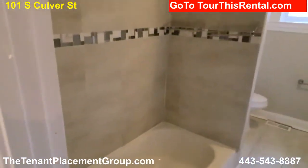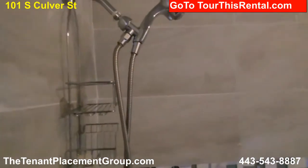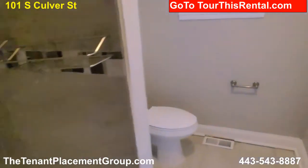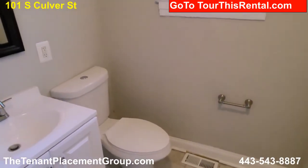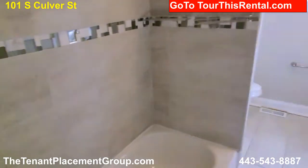So we've got a full bath up here, shower, toilet, vanity. All in all, fantastic looking bathroom. Great tile work. You will love it here.